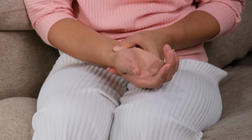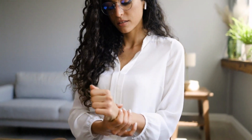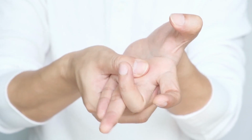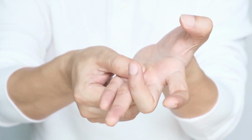What to do? It is a traumatologist who will make the diagnosis and indicate the treatment to follow. This will be based on anti-inflammatory medication and corticosteroids to reduce swelling. They will likely recommend using a splint on the wrist during sleep to relieve tingling and numbness.